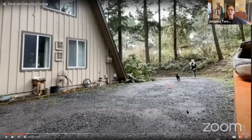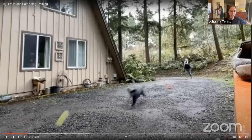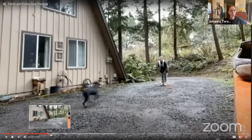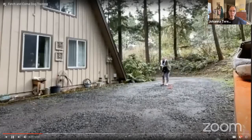All right, so this dog is chasing after the ball here. At this time, the dog's going to want to bring the ball back. Right here. Good girl, come on. And at this point, when the dog is running, that's when you could say come. So she's saying come on as the dog is running to her.